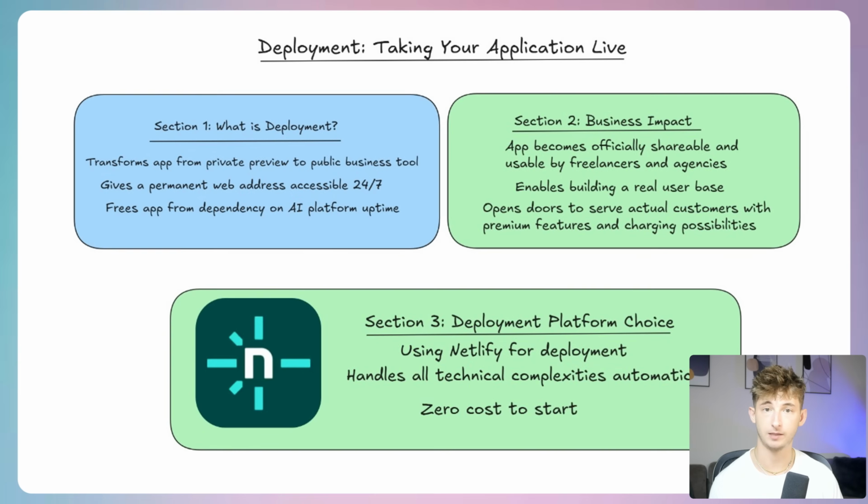Your app is instead becoming a legitimate business tool that freelancers can share with clients and agencies can use as their official invoicing system. Once this is deployed, you own your application's web presence and you can start building a real user base. The business impact is pretty much immediate, where you can start serving actual customers and potentially charging for premium features. We are going to be using Netlify because it handles all the technical complexity automatically, and it costs nothing to get started. Now let's see how to deploy the website using Netlify.